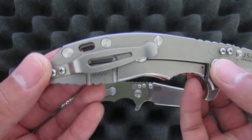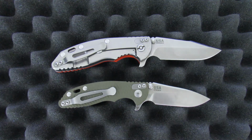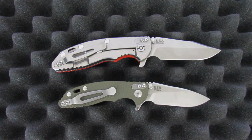Some makers try to hide their screws, like the South African custom makers, where they make their screws as small as possible. And you also see top-end folders where hidden hardware is popular, but that was just never the case with Hinderer. He always made the hardware feel like it was a feature, not just a necessity, and he even made it a point of customization.